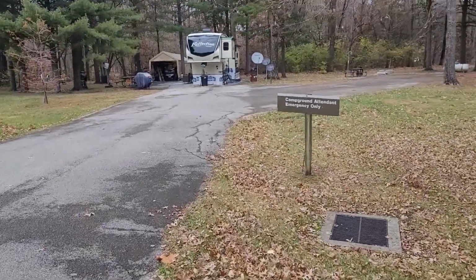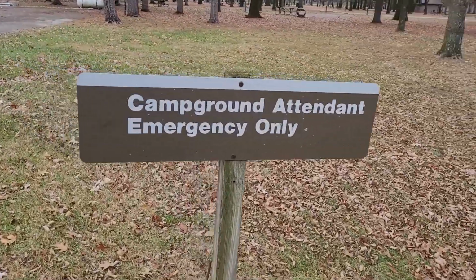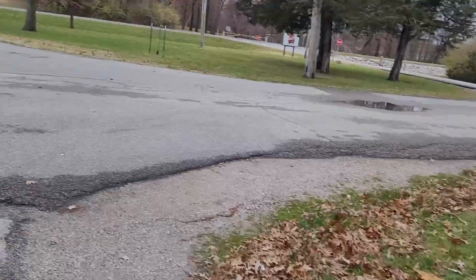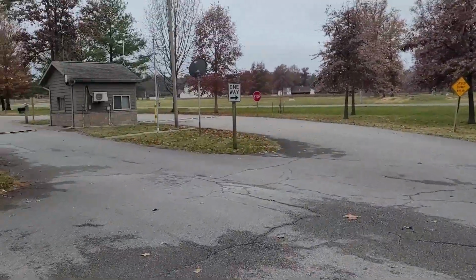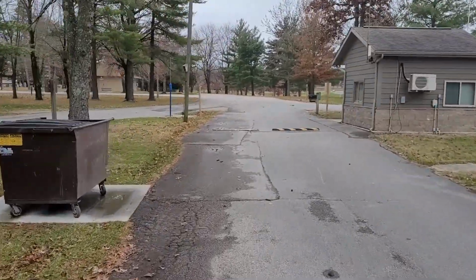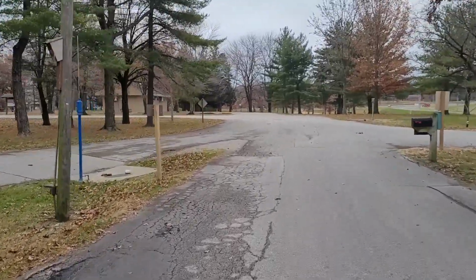This is the kind of role I like to see for a campground attendant. Emergency only. A lot of them let their campground attendancies get over their heads. If they make it clear they're just emergencies, that really humbles them.